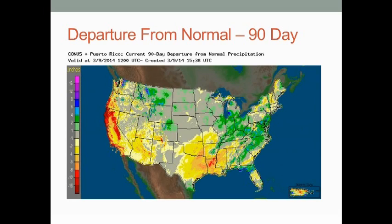Now, this is the departure from normal for 90 days. I'm going to reflect a bit on the winter months here. This gives you, if you just want one picture snapshot, where it's been wet or dry. And green means that there was a surplus of precipitation over this 90-day period. So you can see from Illinois into the Ohio Valley, parts of the Tennessee River Valley, parts of the Mid-Atlantic, some parts of the Southeast U.S. have been pretty active over the winter, and soils are likely wetter in that area.